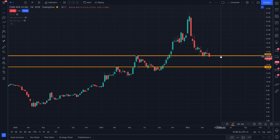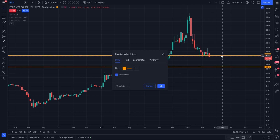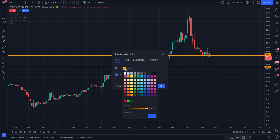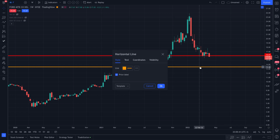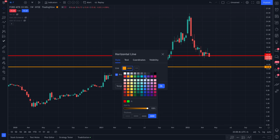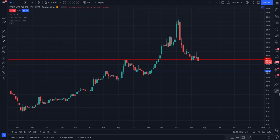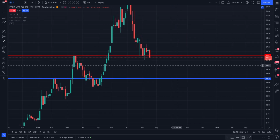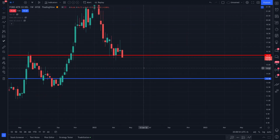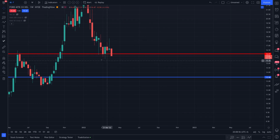If you are a long-term investor in Ford, I would definitely bring your attention to this range right about here. Let's get the colors going. Sorry, guys, I'm pretty anal about my colors. All right, so the red line is going to be at approximately 16.07, and the blue line is 13.46.